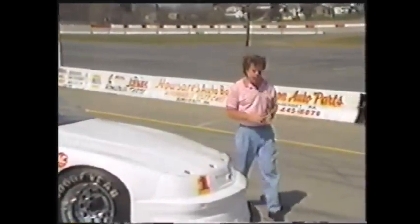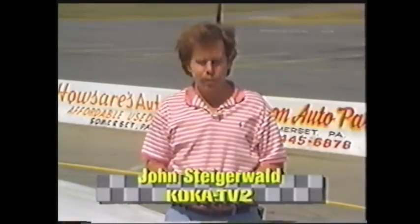Now, before we go any further here, we want to say that you have seen some crashes, and you're going to see some more on this show. We want to make sure you know that none of these crashes resulted in any injury to any driver, any serious injury anyway. But that's not to say that these guys don't have that threat of serious injury hanging over their heads every time they come out here.